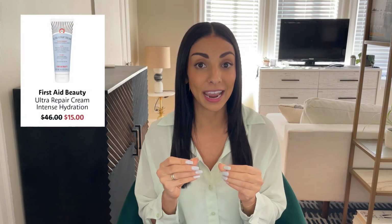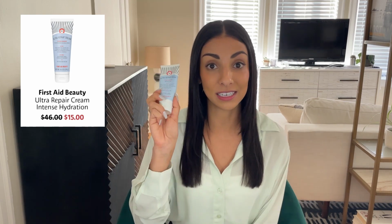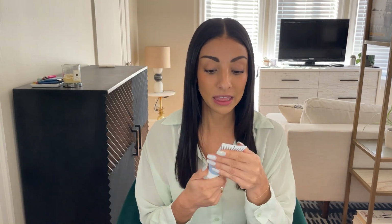So first on the list is the First Aid Beauty Intense Repair Cream that you can see here. This is an incredibly moisturizing moisturizer, for lack of a better word, that I have used for years. Now, I also use this in rotation with other moisturizers because I'm very weird. I don't like to just use one product every single day because then your skin gets used to it. But this is a very good all-purpose moisturizer.